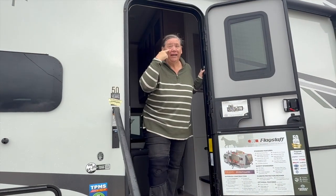So this week, we have an RV of the week, right? Yeah, we got to go, as I think we've said a million times, to Indiana and look at RVs, and it was raining a bit, but at least when we were at Rockwood and Flagstaff, it wasn't raining much. And we looked at a fifth wheel, the Flagstaff Classic 301 RKS.